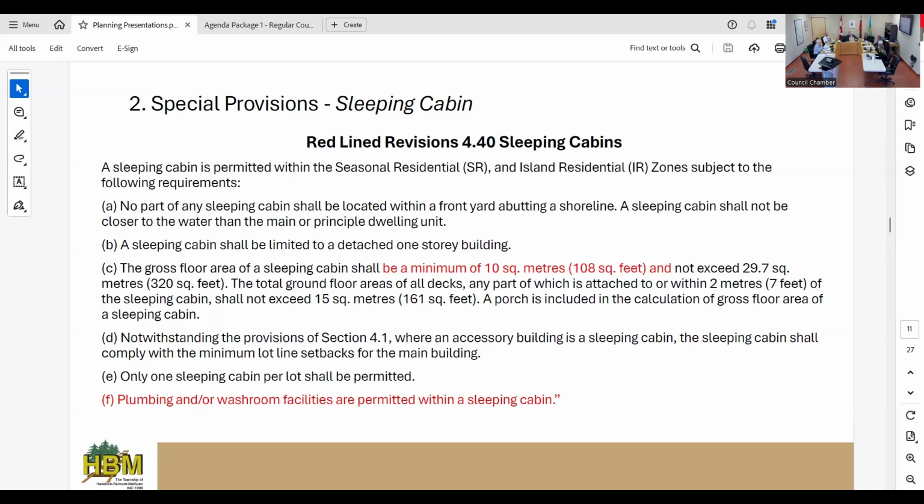And in addition, we've seen that sewage system reviews were not being completed to ensure that there is actually sufficient capacity to handle existing flows due to the additional habitable space. So the minimum size of sleeping cabins that's being proposed to be introduced is set to ensure that a building permit is submitted, ensure that the sleeping cabin will be constructed to Ontario Building Code standards, and to confirm that the proposed sleeping cabin does comply with the provisions of the zoning bylaw. This amendment will also ensure that a review of the sewage system is completed to ensure it's adequately sized for the additional daily flows, like I said, due to the habitable space within the sleeping cabin. Next slide, please.